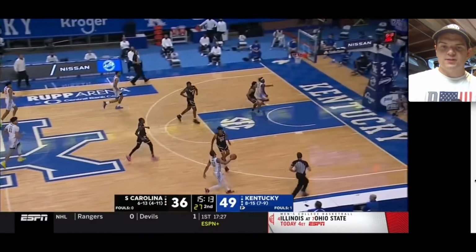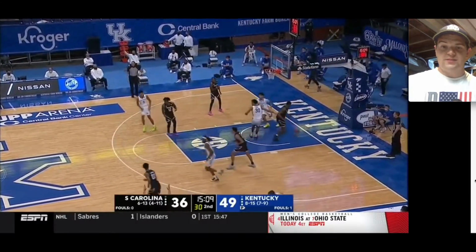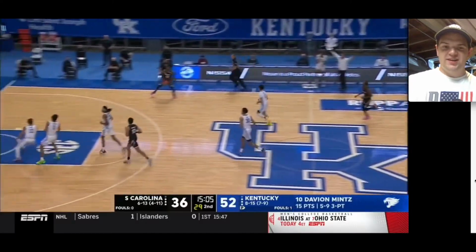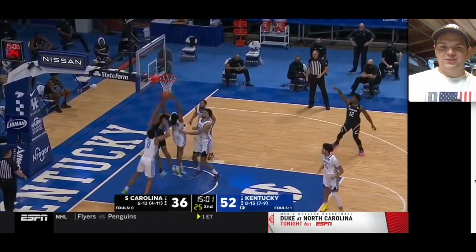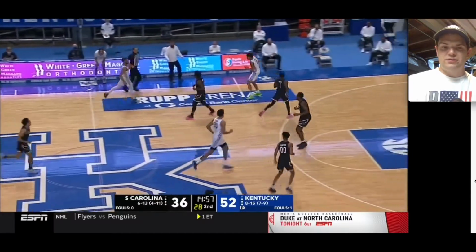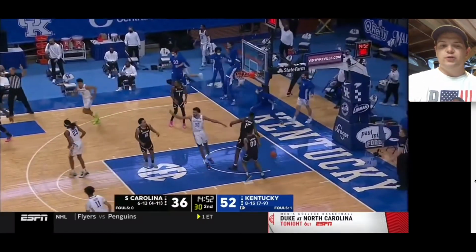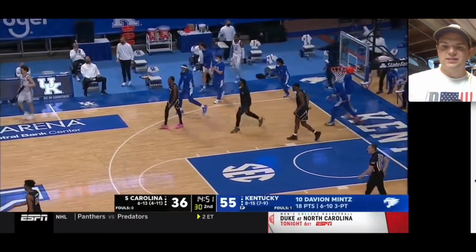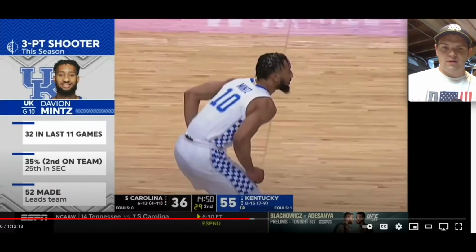Davion Mintz with a nice crossover, and Jackson on the, whoa. Okay, Davion Mintz. Yep, this is where the Wildcats start to kind of just feel it. It's looking like an AAU game right now too. Awesome rebound by Jackson right there, using that frame to bend backwards and get that rebound. And that's another thing too. He's very flexible, right? So he can kind of worm his way into a lot of spaces. And Mintz hits another 3, and we got a whole different ball game going on right here.